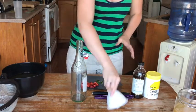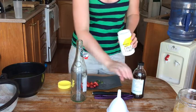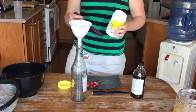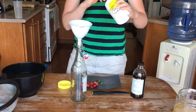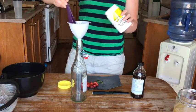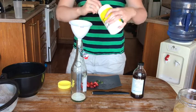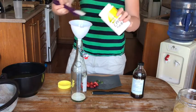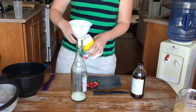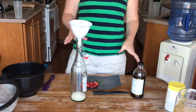So on this round, you need a little bit more sugar. It's kind of up to you. I usually only use about 2 tablespoons at this point, just enough to help get the fizz. You can add more if you want it sweeter. I always say start with less, and if you absolutely hate it, then add more on the next round. But it's always better to have less sugar in there than too much.